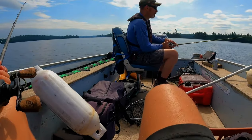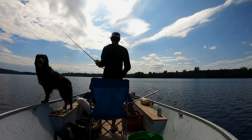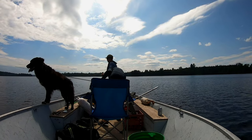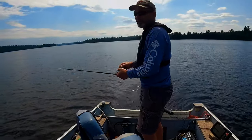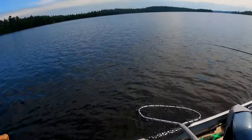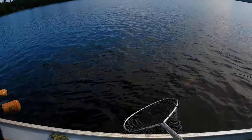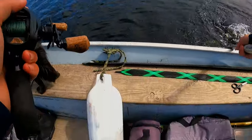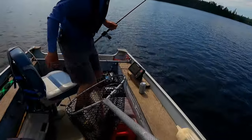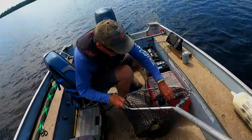Fish on? No. Walleye? I think so. How does it feel? It feels like about an 18 incher. Really? Yeah. It's coming in like a pike. No, it's a walleye. Oh, that's a nice one. That's bigger than 18. Ooh. That's the biggest one of the day. Just came off. It's probably close to a 20. Nice gold, too.